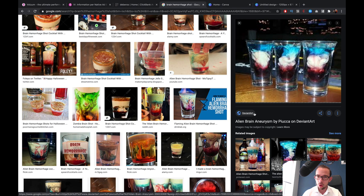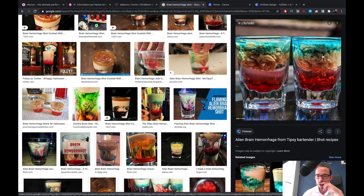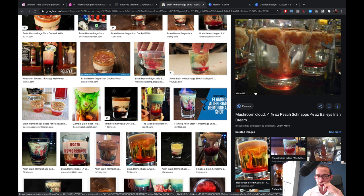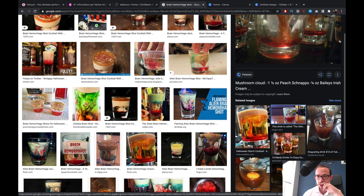Isn't it too clear on these ones that they're like shots? Yeah, they're in shot glasses. Because these still look okay, but the other ones you can really see it's on a bar, on a wooden table. Right. I like this one. If this one would be like a horizontal image, it would stretch it. It's already kind of vague. It would stretch it too much.